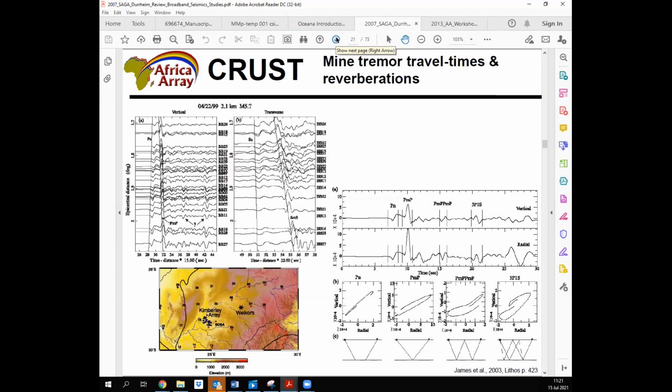Also, using mining tremors, it's possible to look at the details of your crustal reverberation, your Moho reflections. You can see in that record section there, you see phases marked PMP. That means a wide angle reflection from the Moho. If you look on the right-hand side, over here, you can see the various traces mapped out and with the different phases picked over there. Your Pn is your refraction that travels in the uppermost mantle. Then you get your PMP phase, and then you get the multiple of that. And then you get the conversions of your reflection.